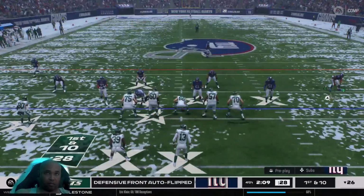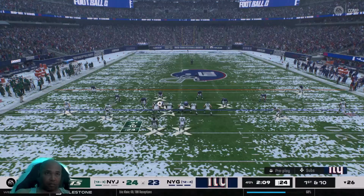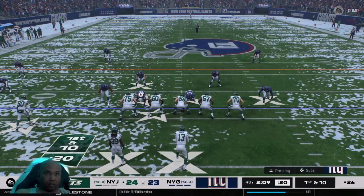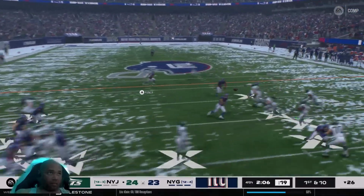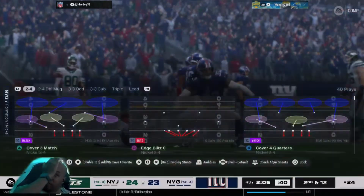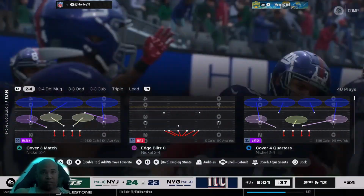Jets getting ready for this 1st and 10. They send the tight end in motion. Back to work after throwing the pick. He gets this out quickly to London. And that's a key stop defensively, Brock. They need more of those as they trail by a score.